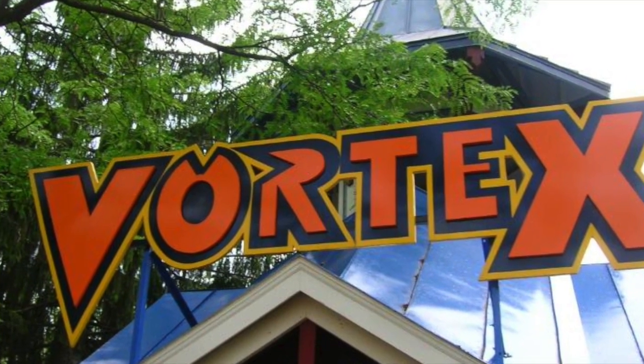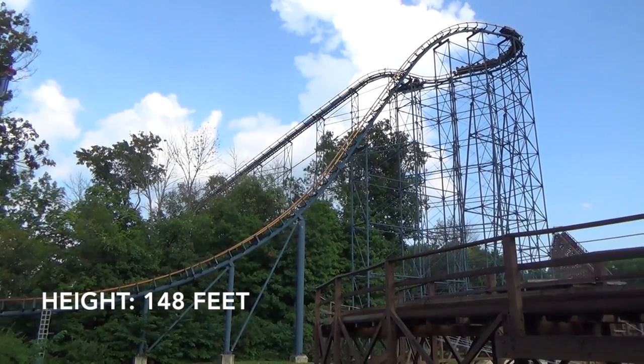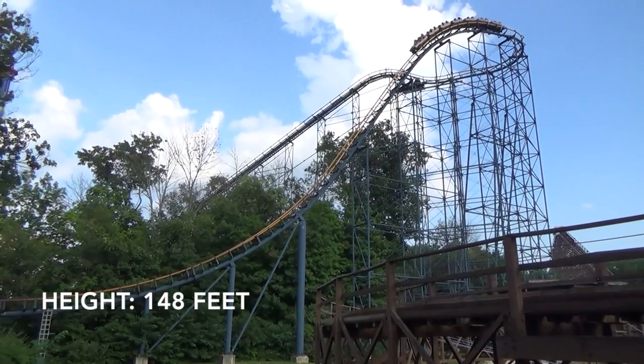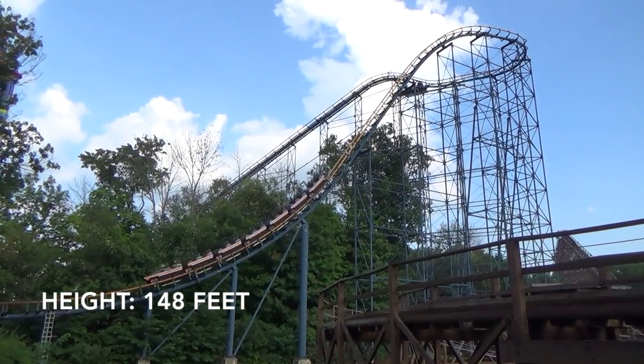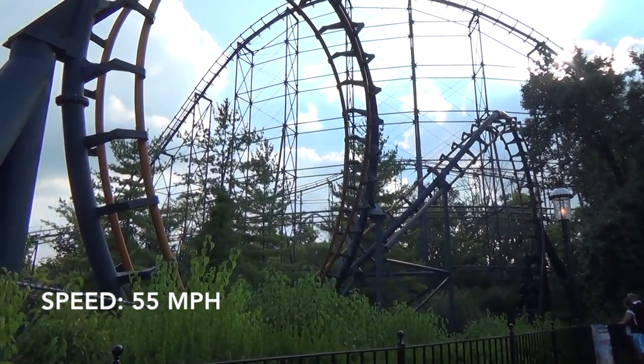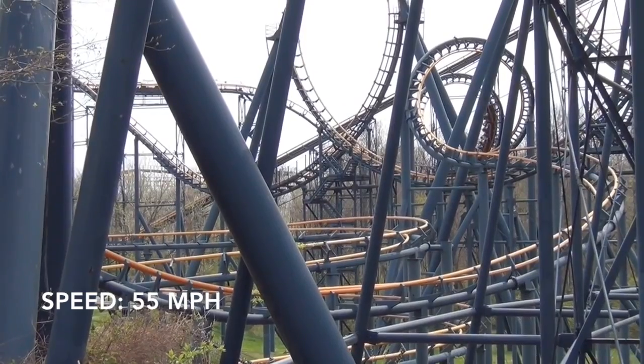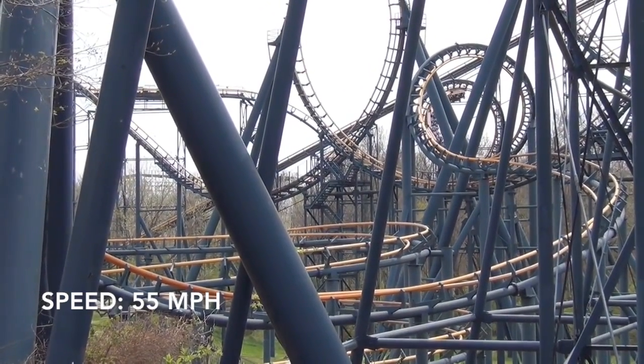So let's get started. The first category is the height. Vortex has a height of 148 feet. Not super tall, but it's not small either. Therefore, I'll be giving it a 6. Next up is the speed. Vortex reaches a max speed of 55 miles per hour. For that, it will be receiving a 4. Slow, but you don't realize it due to the intensity of the ride.